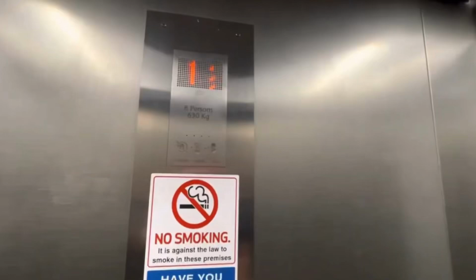These are the lifts at the Carlton Street multi-storey car park in Weston-super-Mare town centre. And these are Kone MonoSpace lifts, and the capacity is 630 kilograms, 8 persons, and these lifts were built in 2012. And these lifts were filmed in 2022.